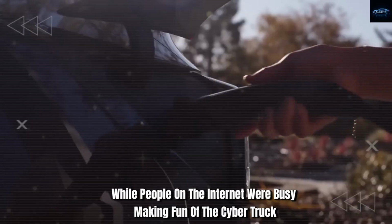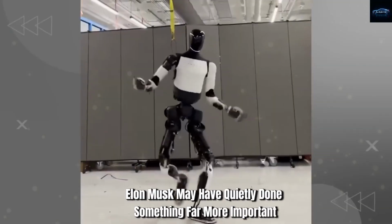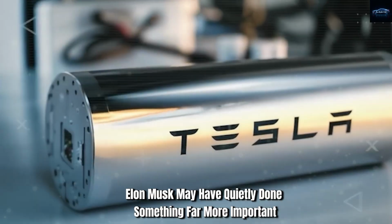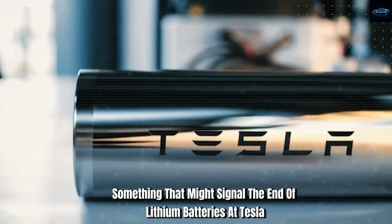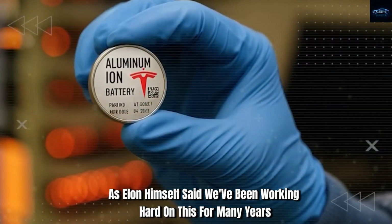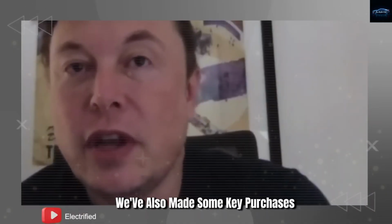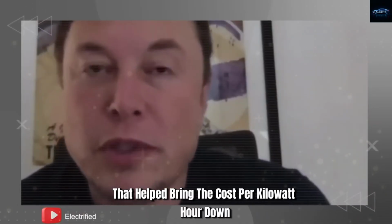While people on the internet were busy making fun of the Cybertruck or watching the Tesla bot do its clumsy dance, Elon Musk may have quietly done something far more important. Something that might signal the end of lithium batteries at Tesla. As Elon himself said, "We've been working hard on this for many years, mostly in-house, though we've also made some key purchases that helped bring the cost per kilowatt-hour down."